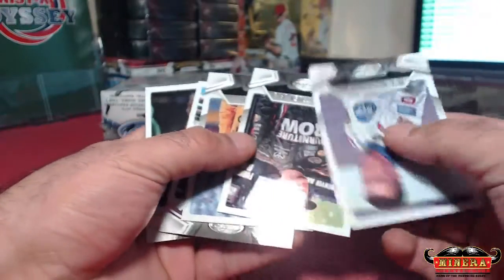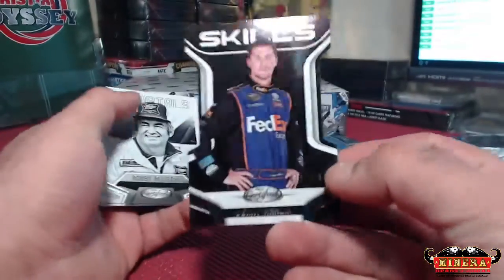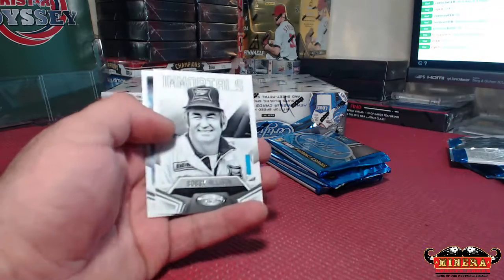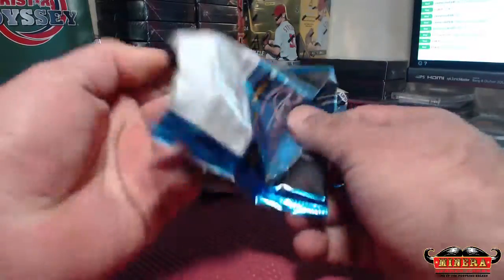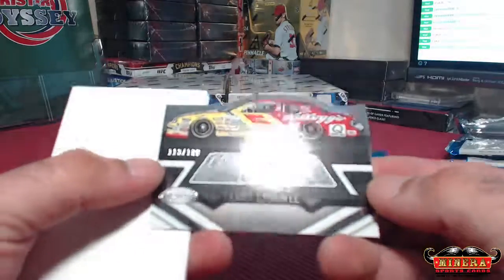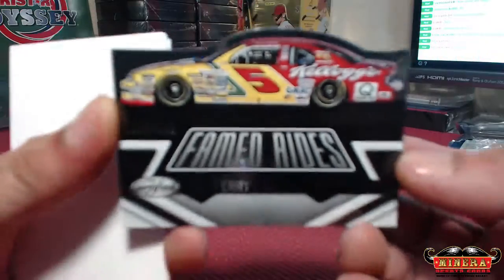Interesting. Is it supposed to get like a numbered base card per pack or something? I don't think so. What's up, Chuck? 10 of 199, Denny Hamlin. Skills. He's got skills. Nationwide Racer. There you go. Fame the Rides, Terry Labonte out of 199. Kellogg's car.